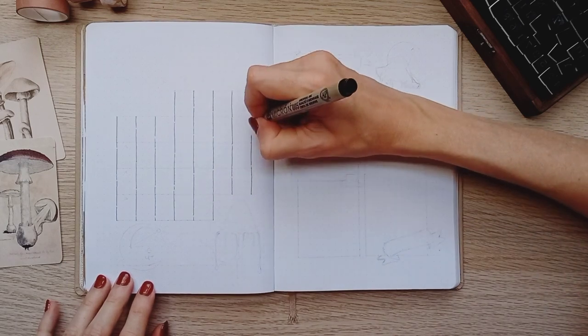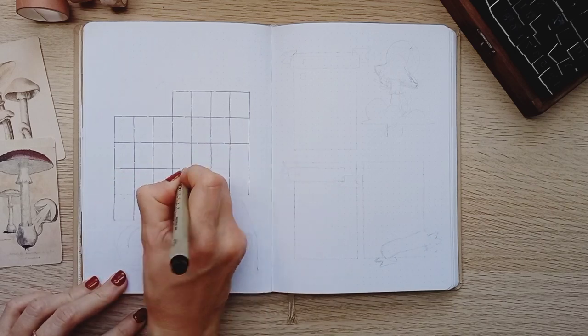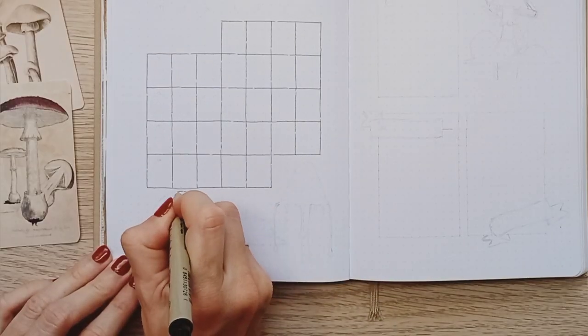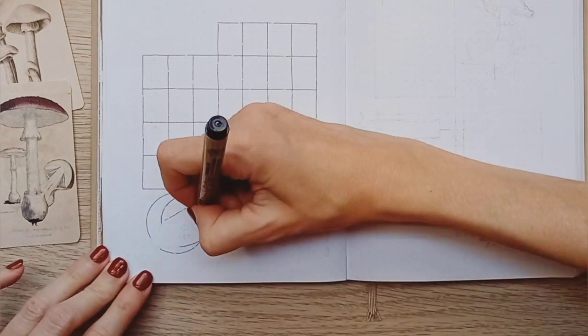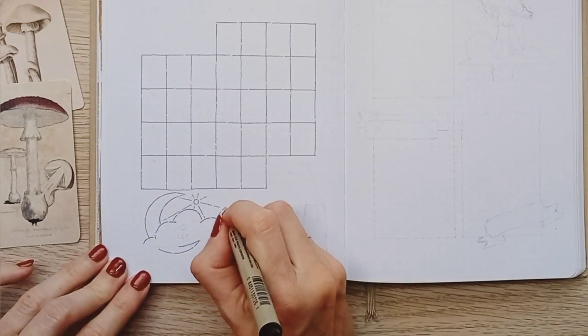And now with the monthly spread, I kept the same setup I did for the last few months, with my calendar on the left page and my goals on the right page. This month I decided to move my social media trackers under my calendar, so I put them in this fluffy cloud.